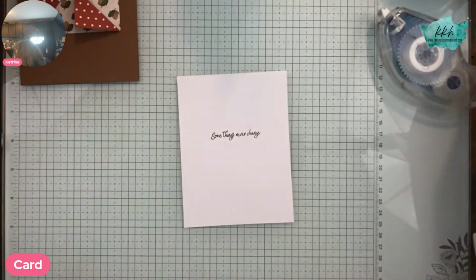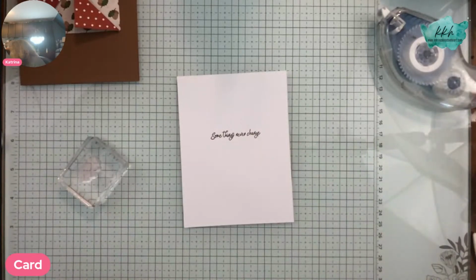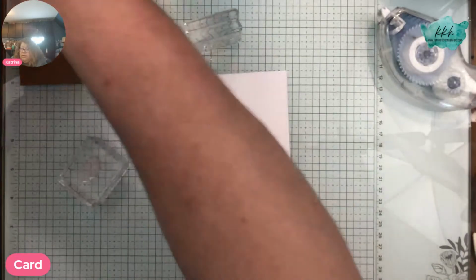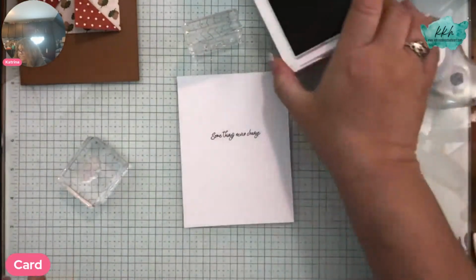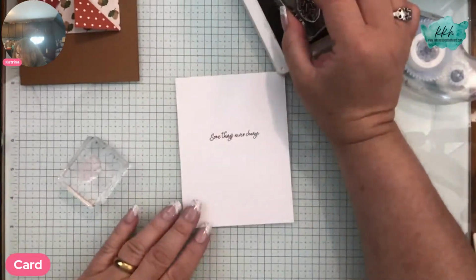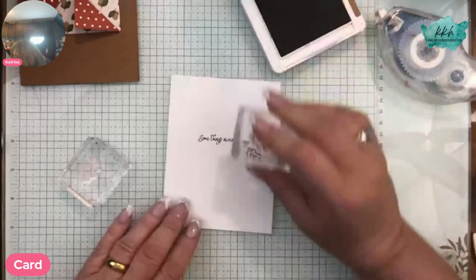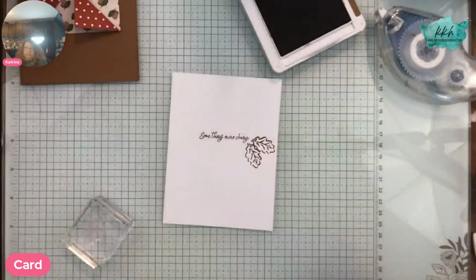Then I want these little leaves, which I found in the Iconic Imagery stamp set. And we're going to use pecan pie again. We got our outline. And we're going to do one there and one there. Just like so.